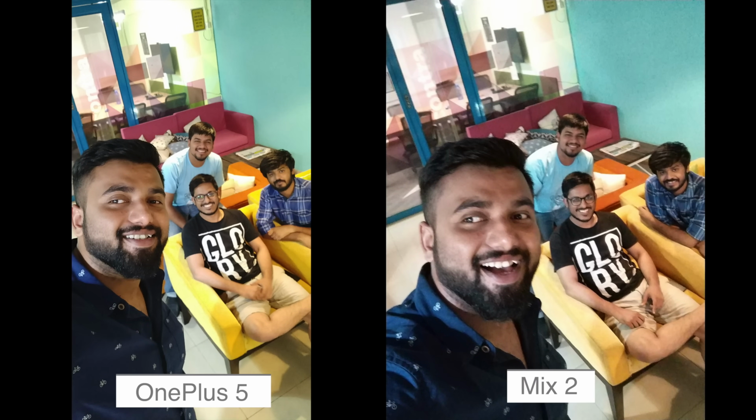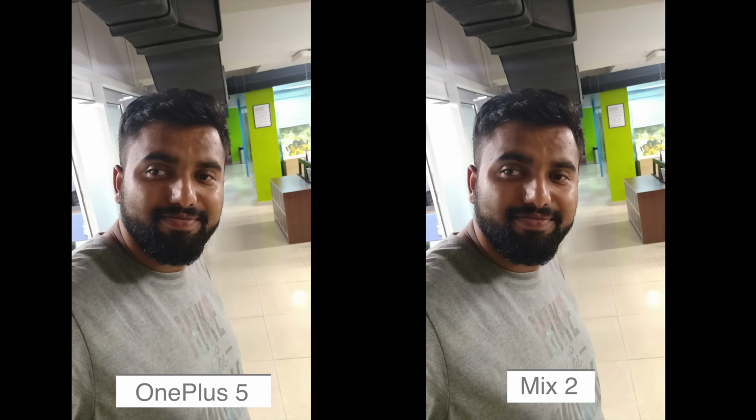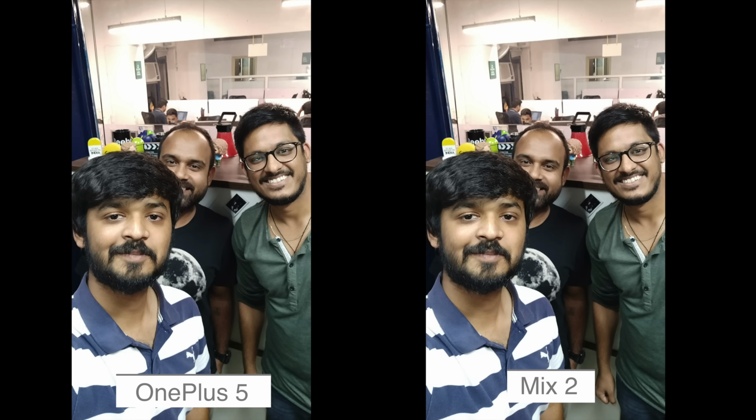The OnePlus 5's front camera captures photos that have more details, are sharp and just look really good. The same cannot be said about the Mix 2 selfie camera, which takes noisy, soft and honestly not so good photos. Now let's move to performance.